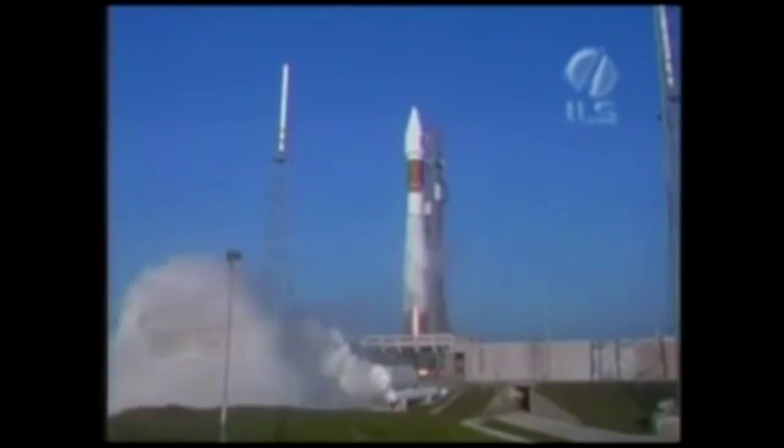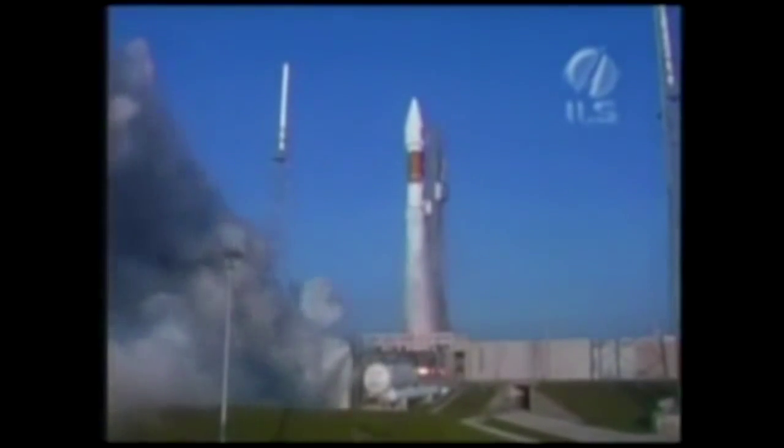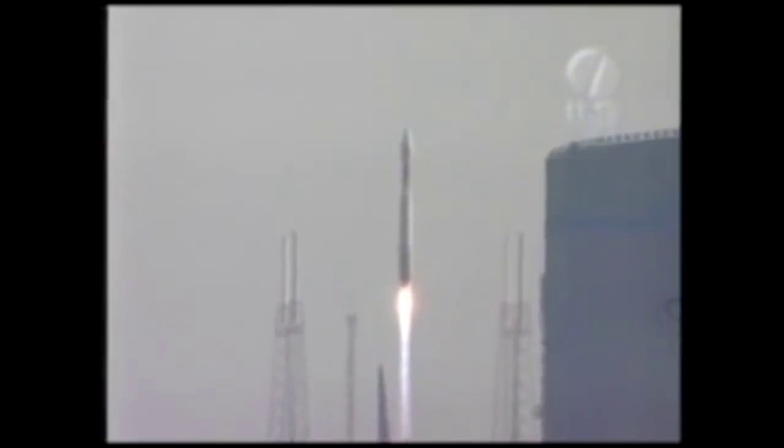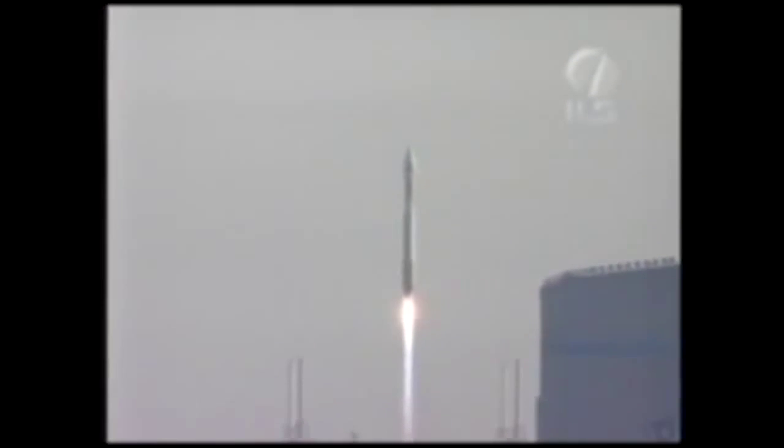Engine ignition and liftoff of the Atlas V rocket carrying the Mars Reconnaissance Orbiter for NASA.